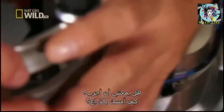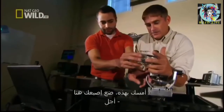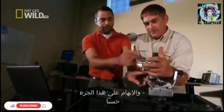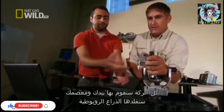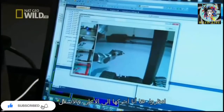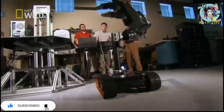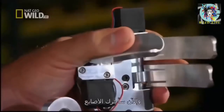So how do I grip this? So you put your two fingers around the bottom here. All right, two fingers on those paddles right there, yep. And your other finger right here. And then put your thumb right on that one. Right. So each motion you do with your hand and your wrist now will be copied on the robot. Wow, look at that. I'll move it up and down. And now the fingers.